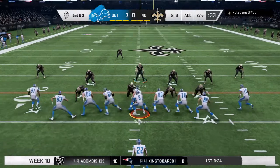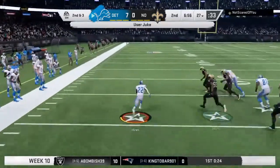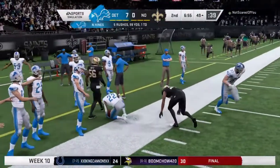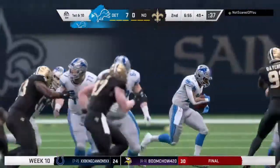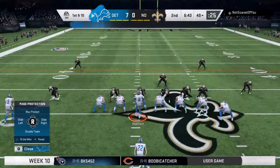Operating from the 27 now. Here's 2nd and 3. They'll try the left side. Hines, he'll have a first down past the 40. That one covers 24 yards. It's a first down. We've seen him break off a big run already in this game, and for a second, that one looked like it might be another.